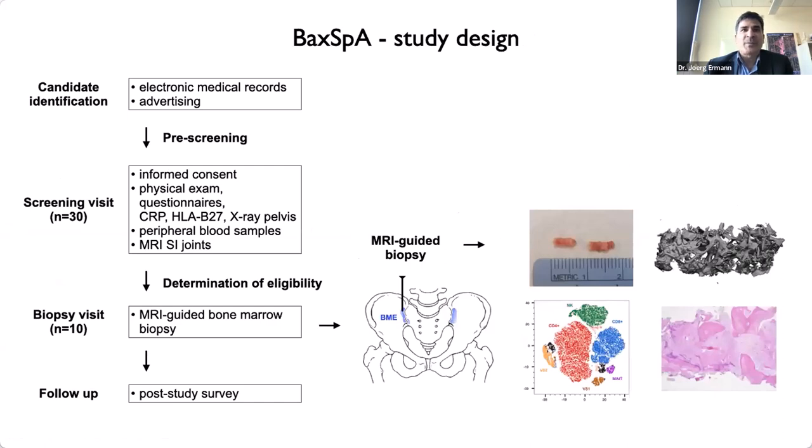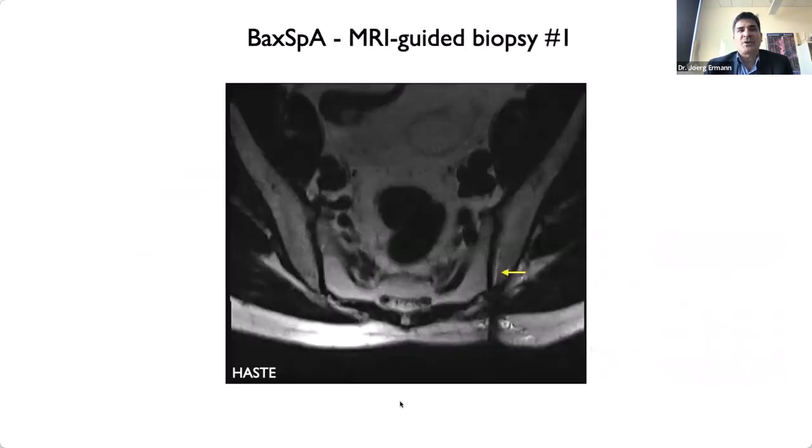There are approaches to do something similar. And so this is a study that we are running at my institution at a much smaller scale. We call this BAXPA, biopsy in axial spondyloarthritis. The idea here is to obtain MRI-guided biopsies from the inflamed tissue around these SI joints that I showed you earlier on this MRI scan. And then we can use this tissue specimen to do histology and to do a single cell analysis with flow cytometry or RNA sequencing as described in the AMP cartoon.